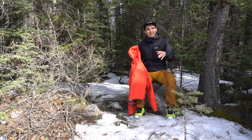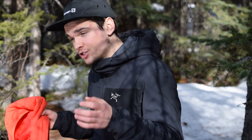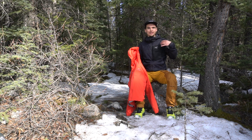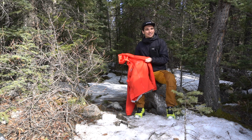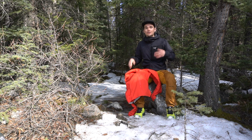Arc'teryx has a really neat lineup of synthetic mid layers where you can see the hierarchy of how things work. The Proton LT, this guy right here, is super breathable, but not as windproof. As you can imagine, if my warm air can get out so that it breathes, air can also get in. So if it's super windy, it'll slice right through the jacket. The Atom LT, probably Arc'teryx's best-selling piece, is a really neat in-between. The Corloft insulation used in it breathes a little bit, but is also a little bit more windproof. It's kind of the perfect in-between.